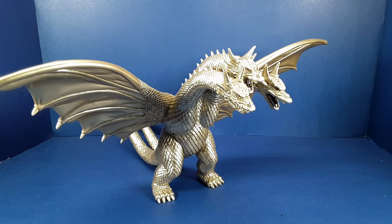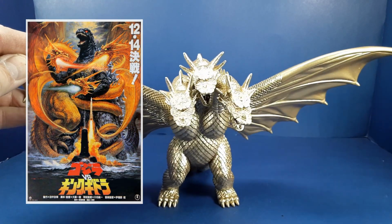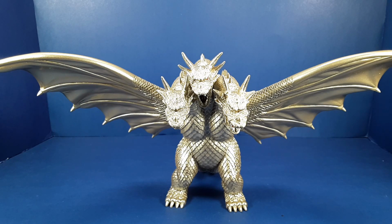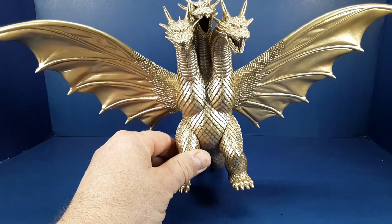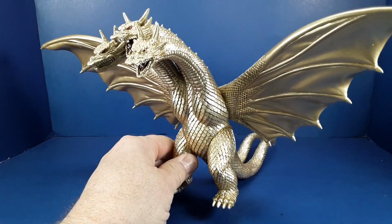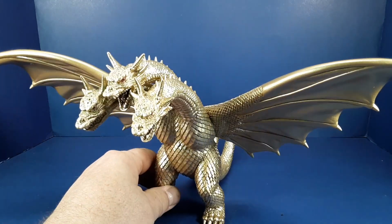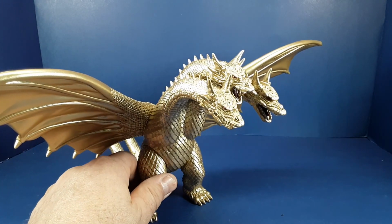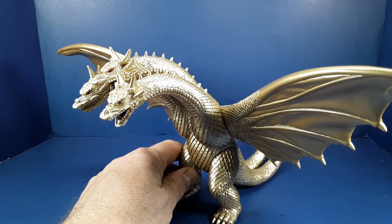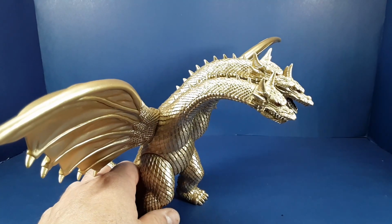Now we get into the 90s, during the second era of Godzilla films, and here we have King Ghidorah from 1991's Godzilla vs. King Ghidorah. This is the kaiju that most fans consider Godzilla's arch-enemy. He is the Joker to Godzilla's Batman. This 1991 appearance is a bit different than his original 1960s version. The heads on the original version looked more like a traditional Chinese dragon, and that was updated in the 90s to give him a more kaiju-like reptilian look.